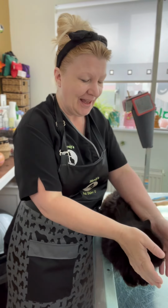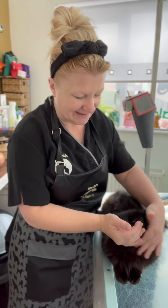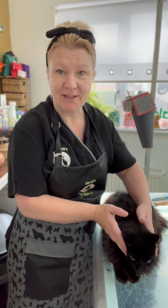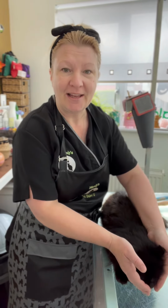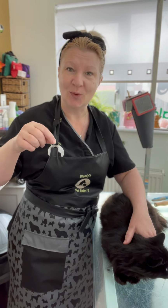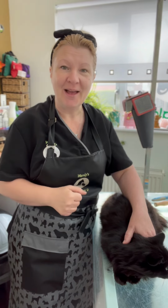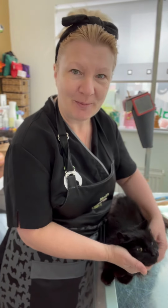Here with Athena. I'm having a lovely cat day today, and this little lady has been once before, and her mum was really worried that she was going to kick off big time, and she was fantastic. She's very calm, and I also sent her home with a little calming wipe attached to her crate so that she'd be nice and calm on the way home.